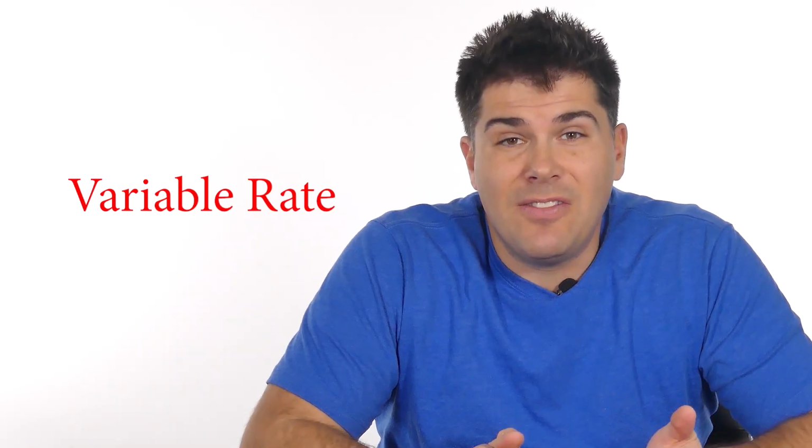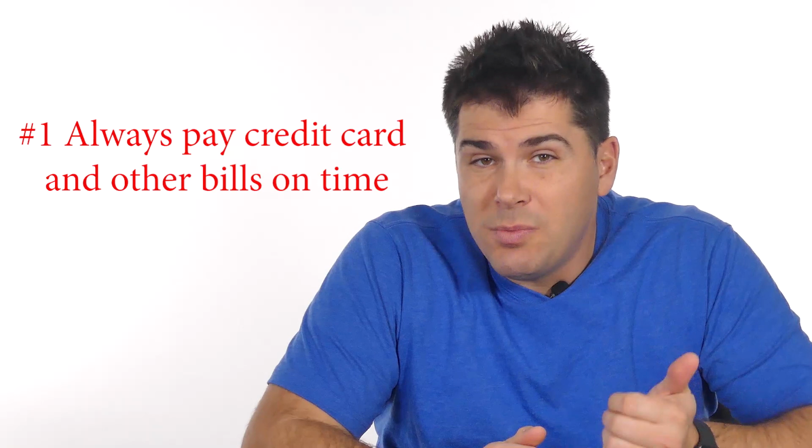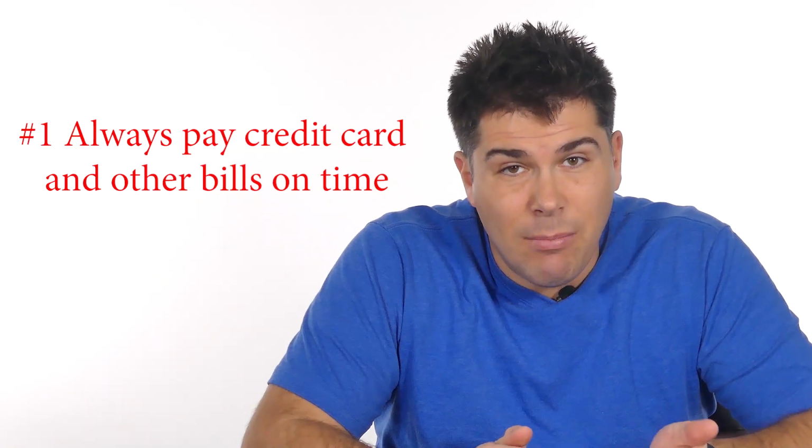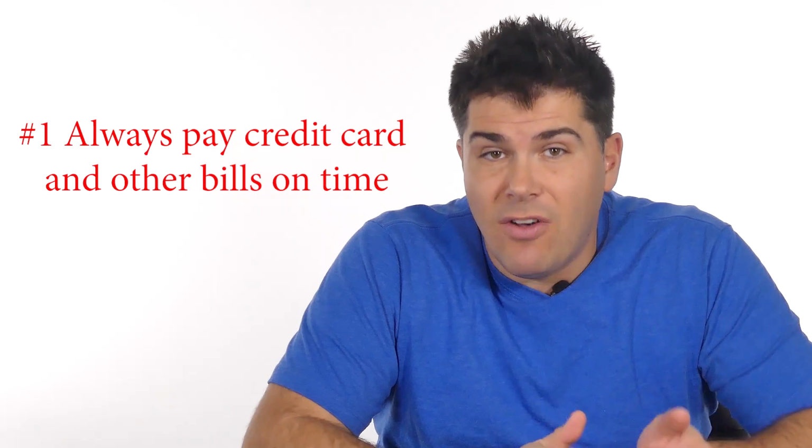Now, the first thing you need to understand is that most credit cards use a variable interest rate, meaning that it can vary. So for instance, your credit card might be 11 to 22%, and they'll never actually tell you where you're going to fall into that range. But the first tip that I can give you to keep you on the lower end of that range is to make sure that you always pay off your credit card bill on time. That's the big thing here. Even if you make the minimum payment, just pay it off on time.